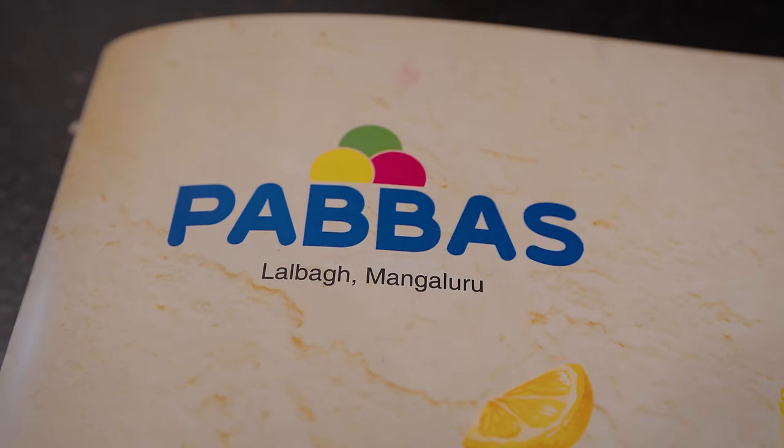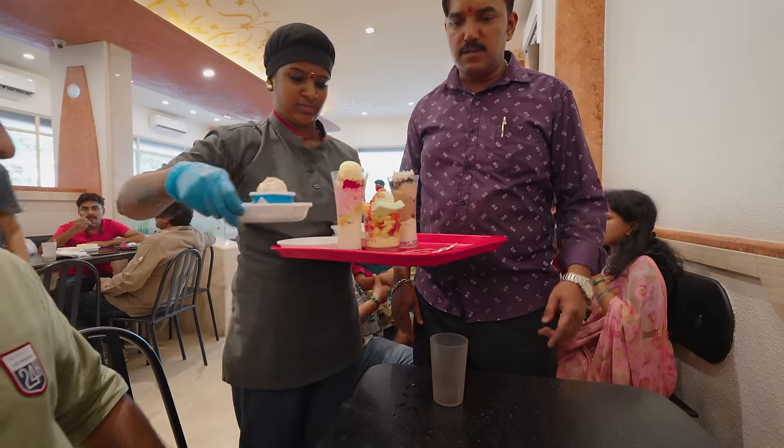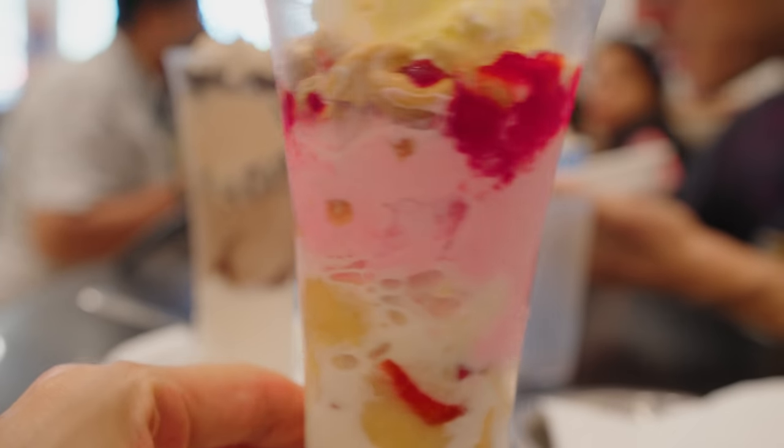Ideal Ice Cream was started by my father, Prabhakar Kamal, in 1975. In 1996, we opened Pabas. Why the name Pabas? Because my father's name is Prabhakar, and his nickname is Pabas. Oh, okay. That's why the name's Pabas. Great. And a few months back, our Gadbad Ice Cream was chosen as one of the top 100 iconic ice creams of the world by Taste Atlas. Wow. And last month, we were chosen as the world's 7th best ice cream parlor.